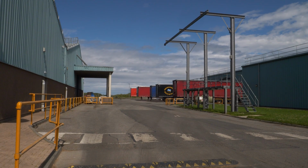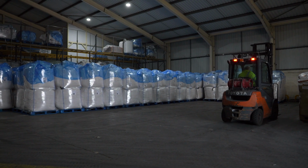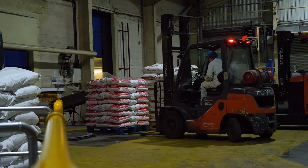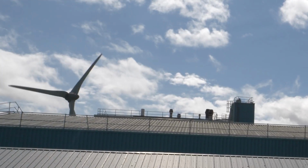Welcome to the first in a series looking at reducing emissions from seed to shelf. Today we're speaking to Alan Meikle from Hamlyns, who tells us about changes they've made to reduce carbon emissions.